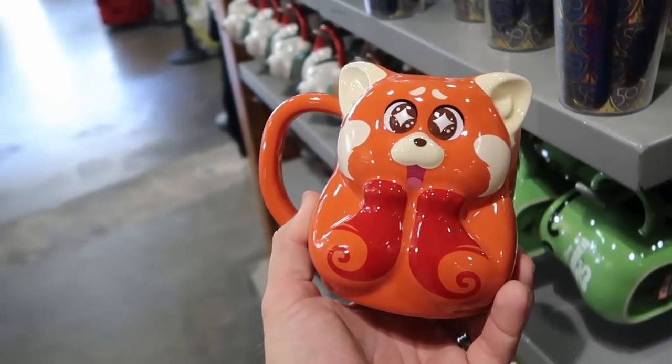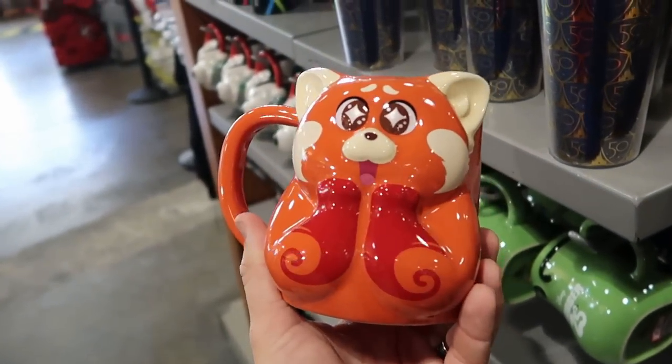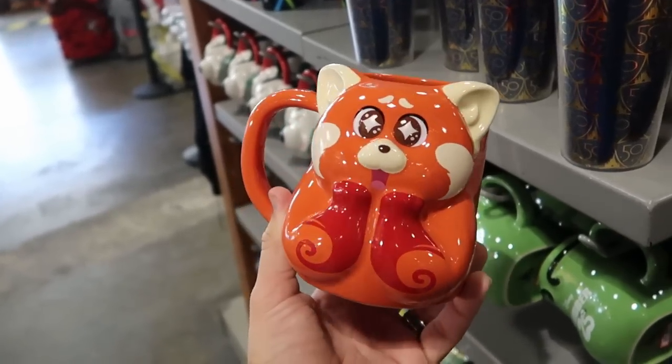And then right underneath is another really large oversized coffee mug. Of course, this one is the Red Panda from Disney's Turning Red. The backside has the panda's tail. Look at his eyes though. Isn't that so cool? Only $9.99.